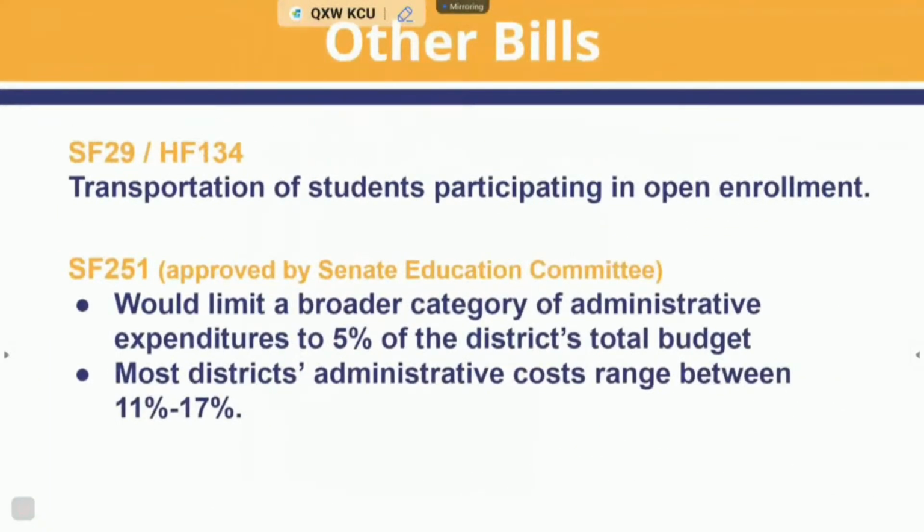A couple other bills I'll just touch on briefly, because I know that all of you are engaged with reading updates from our partners who are advocating in Des Moines, and Dr. Murillo has kept you up to date with her continuous advocacy with our legislators. But the Senate file and a corresponding companion House file is about transportation of open enrolled students. Currently, for an open enrolled student to receive transportation from the receiving district, there would have to be an agreement between both districts to do so. It's very rare, under my understanding, that ever occurs. But this would allow a receiving district to drive into the neighboring district, pick up the child, and deliver them to school. We're concerned about the impact of this on the ability to equitably and economically provide this service.